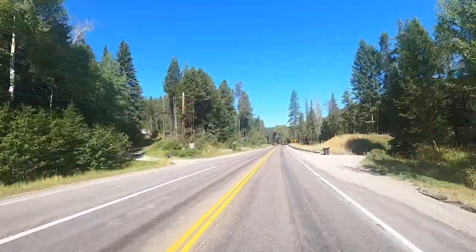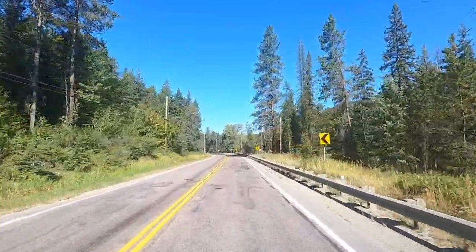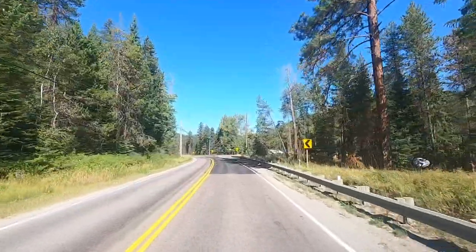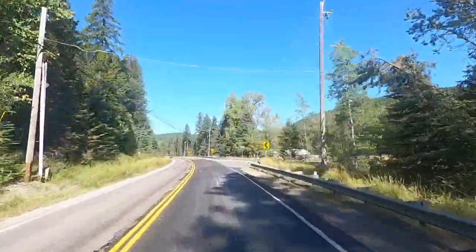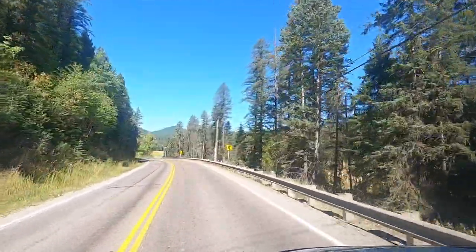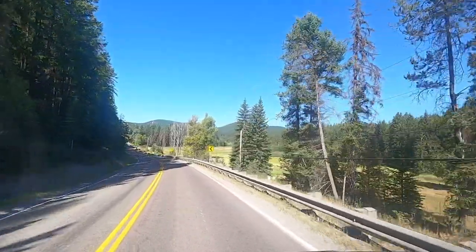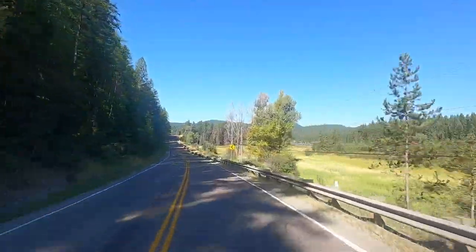Look at all the pines. This road is just lined with trees. Can't really see much. Fast paced too. Everyone's doing 65, 70 miles an hour plus. Alright, off to Eureka we go. Yay!